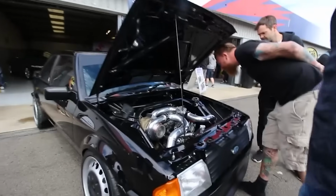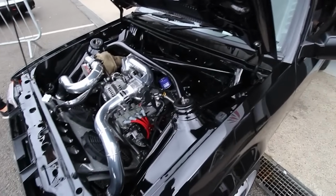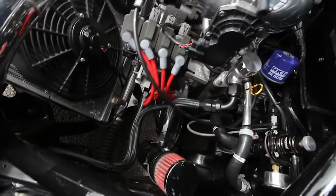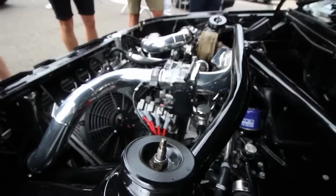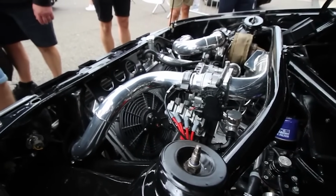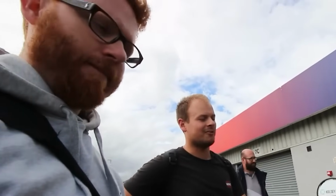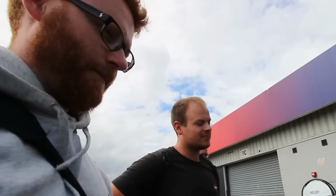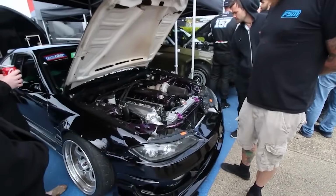On this, there is no front subframe. So it's not like you're running an Escort cross member. Steering rack comes off of the cage. Yeah, Sierra rack. Is it Sierra legs as well on the front? Sierra hubs, custom lower arms, custom anti-roll bar, still Escort gas coilovers, and then the rear end's a complete RX-8 subframe. I think the Ford boys need to step up the mark.